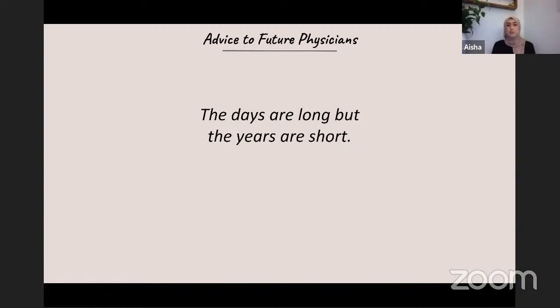And I just felt that the DO approach to medicine, in that it's more holistic and really focuses on preventative care, was what I was looking for. That being said, I did apply to both MD and DO schools. I interviewed at both and I got into both, and I just went with my gut feeling about what I thought was better for me, what school I would enjoy more and thrive at.